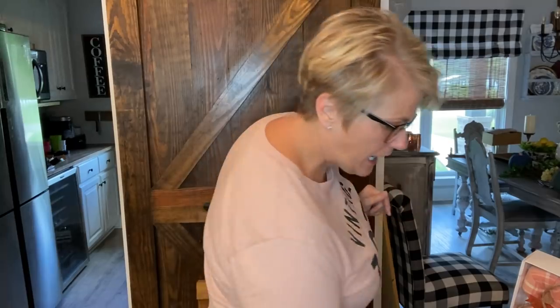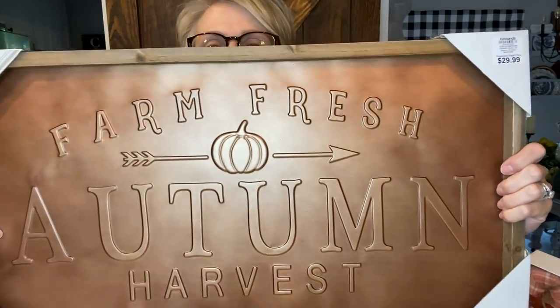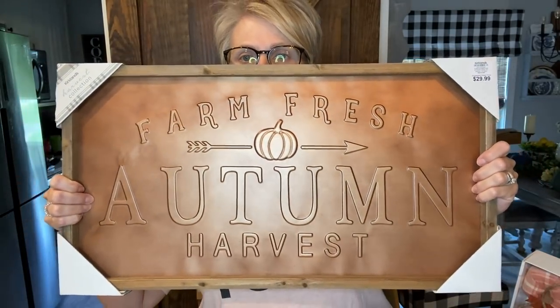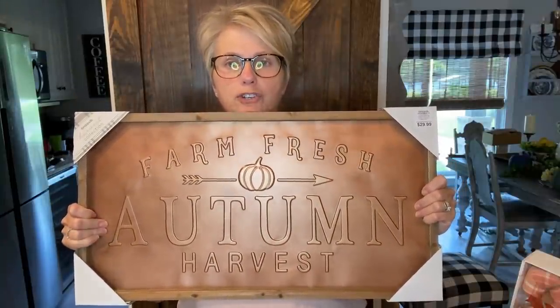I picked up two other things from Kirkland's. This was my birthday money that I used. I got this beautiful copper pitcher. Isn't that really pretty? And y'all can see, I paid $29.99 for that, and I didn't think it was bad. I might use this in my breakfast room. Not really sure yet, but I thought it was beautiful.